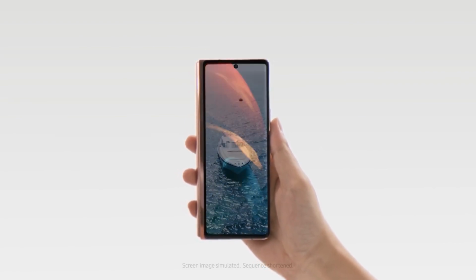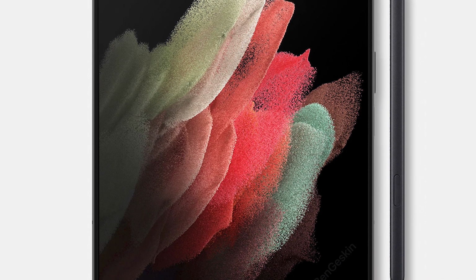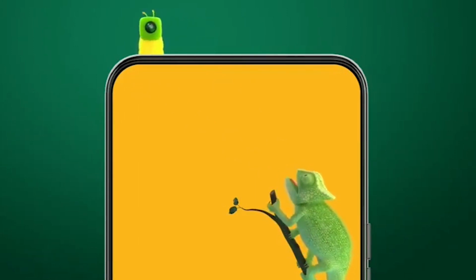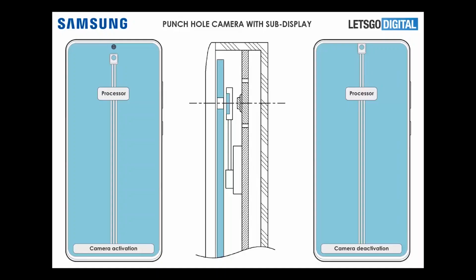And the last feature which most people expect to come in the Galaxy Z Fold 3 is the under display camera, and judging by the quality of the camera sensor that is coming in the ZTE Axon, I don't think that Samsung will implement that technology in their premium flagship foldable devices. First of all, they will implement it on their A series devices and see whether this is going to be a good option for them or not.